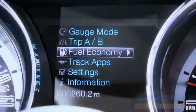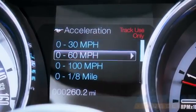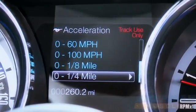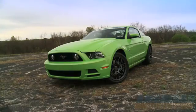By far the coolest part of this productivity screen is the track apps. Here you can test your lateral G performance, your acceleration performance, 0 to 30, 0 to 60, your 1/8 and quarter mile times, complete with a very cool drag strip Christmas tree, and your braking performance as well. Now the cool thing about this is it saves all of your personal bests, so you can view them later and try to beat them as time goes on.